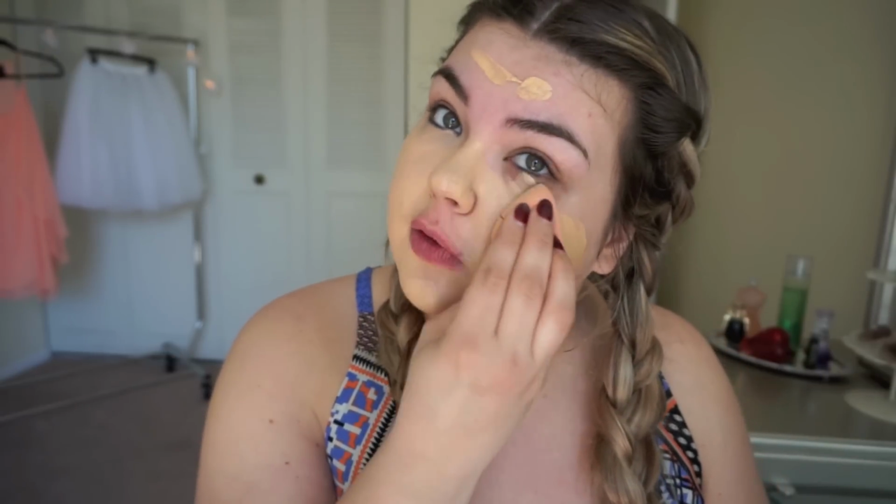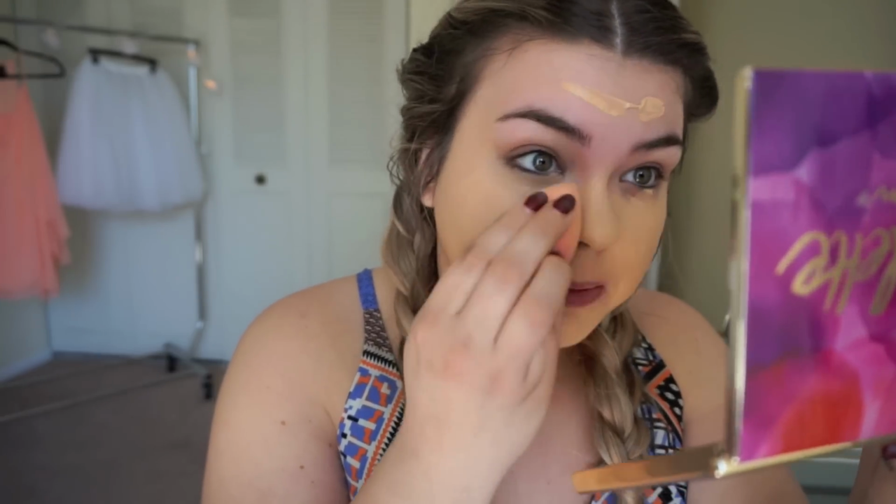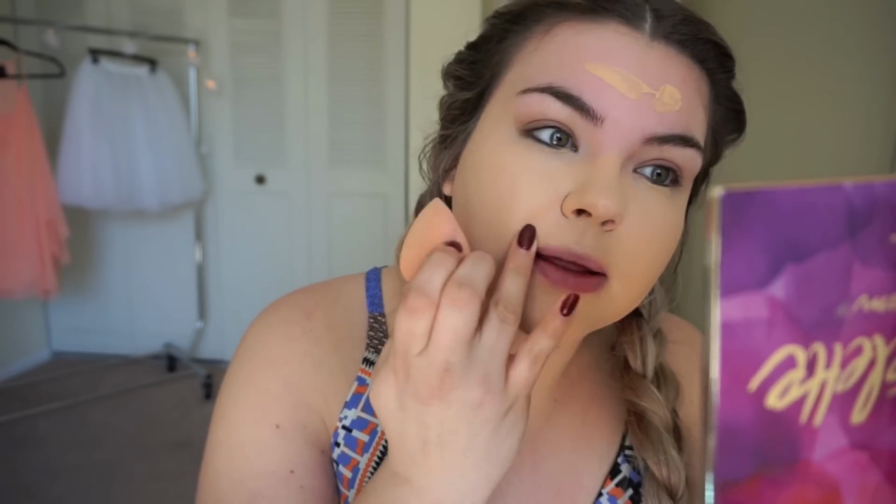But I am taking another layer. I put a little too much on there, so I'm going to go on the side again. And it is 100% buildable, that's for sure. It does not feel heavy on my skin. What I like about this, I have a lot to fix, I know. It's very yellow undertoned. And honestly, I really like that because lately I've been pulling so orange. I don't know why. It's been a weird thing with my skin lately. But yeah, this coverage is really nice.